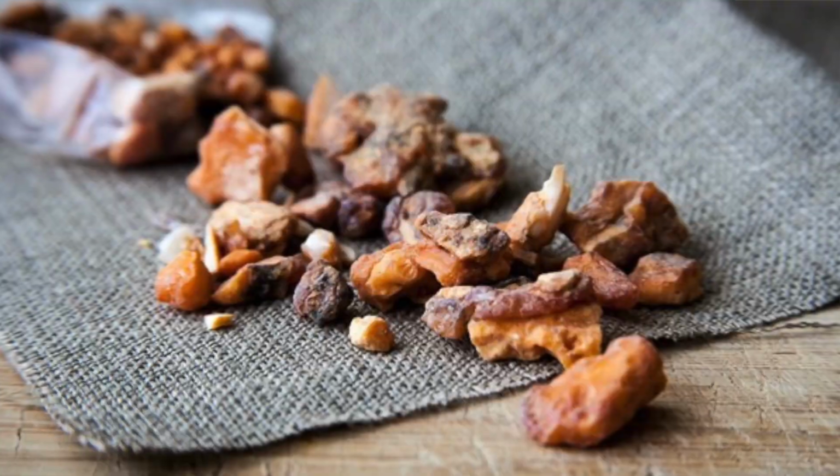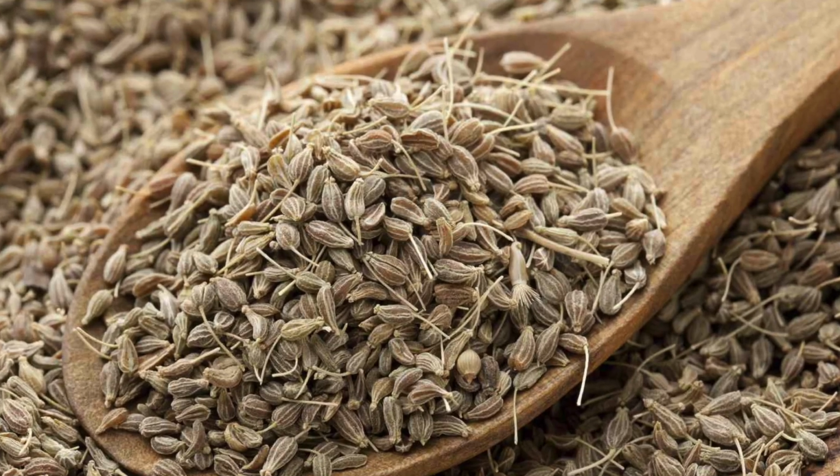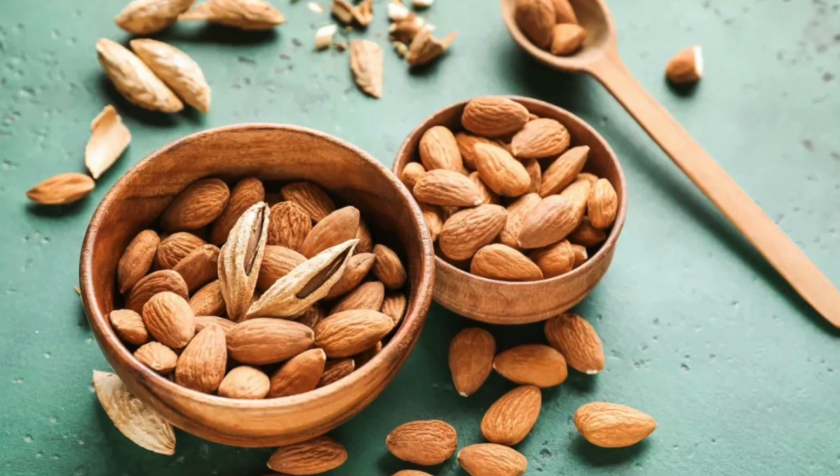What I personally get, a lot of vanilla, benzoin, a little bit of spice, whether that's anise or maybe some sort of pepper, and most certainly the almond. There's also this sweet creaminess. This is mature, this is classy, this is sexy.